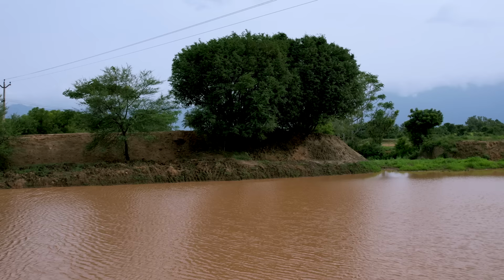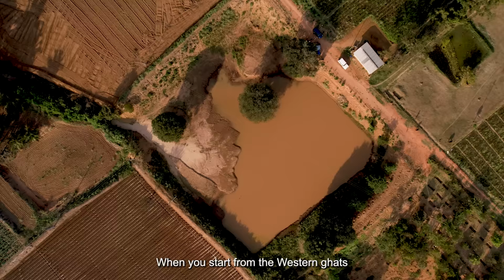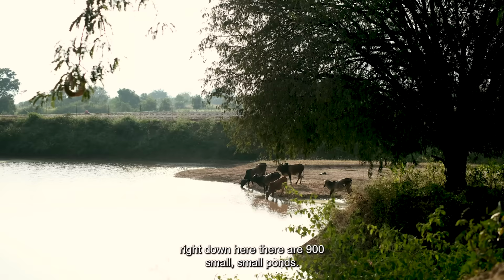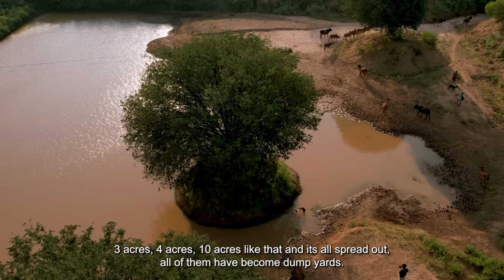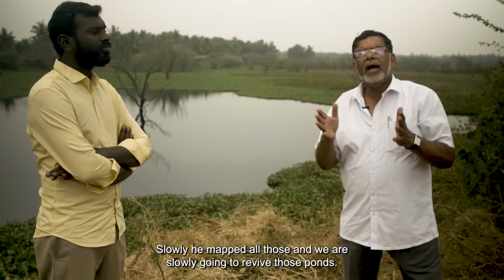He's found that there are 900 small ponds in the Coimbatore watershed, when you start from the Western Ghats right down here. There are 900 small ponds, 3 acres, 4 acres, 10 acres like that, and it's all spread out. All of them have become dump yards. So slowly he's mapped all those, and we are slowly going to revive those ponds.